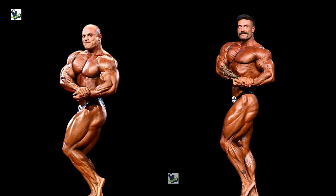Chris Bumstead has a refined execution in this pose, displaying detailed chest separation and a well-defined side leg. While he isn't as thick as Martin, his elegant presentation and deep cuts allow him to hold his own. His side leg details and waist control add to the overall aesthetics. This is likely to be a close contest, with Martin having a slight advantage in muscularity, while Chris brings a cleaner, more aesthetic version of the pose.